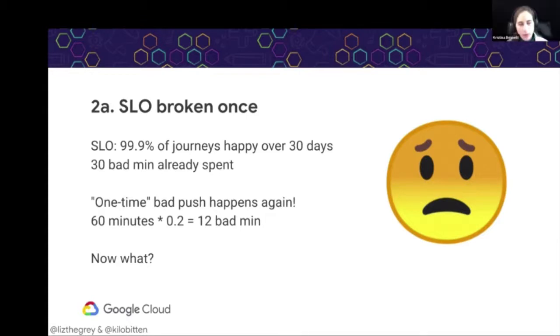Well, if this had been the only incident, I'd say we were in okay shape. But on top of the other one, we pretty much exhausted our budget. So I think we're going to have to start looking at what we can do to improve things and avoid this happening again in the near future.